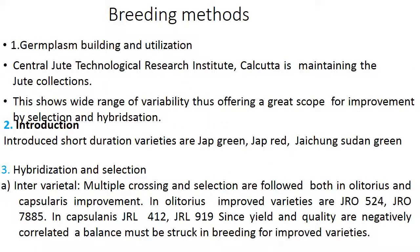Coming to the breeding methods, the first is germplasm building and utilization. Central Jute Technological Research Institute, Kolkata is maintaining jute collections. This shows a wider range of variability, thus offering great scope for improvement by selection and hybridization. The second technique is introduction. Introduced short duration varieties are Jap Green, Jap Red, Jaichung, Sudan Grass.